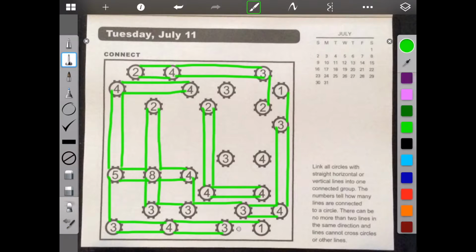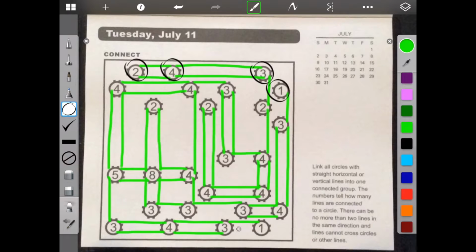Okie dokie. And this 4 here needs 1 more, and it only has 1 place to go. This 4 needs 1 more. This 3 needs 2. And let's see, so there's only 1 place for this to go, so this has to go here. This needs 1 here, 2 here. So this 2 is connected, this 4 is 3, 1.